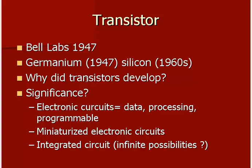The value of the integrated circuit is that it creates almost infinite possibilities for the processing speed and storage capacity of computers. Why can you store 16 gigs on a tiny little SD card? It's because of the silicon transistor it uses to store information. So, major development. We wouldn't have the computing that we have today without the transistor.